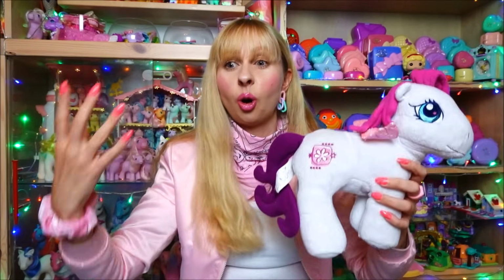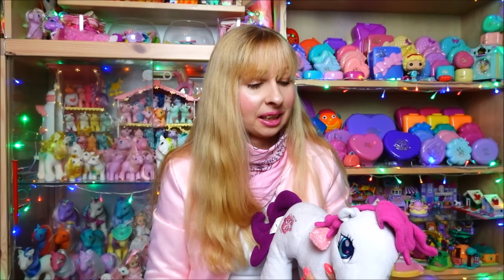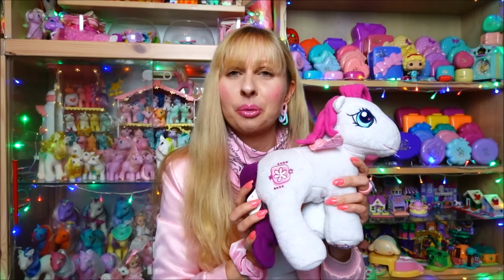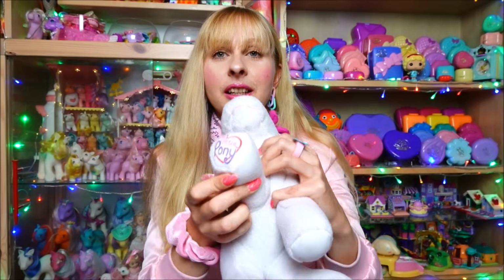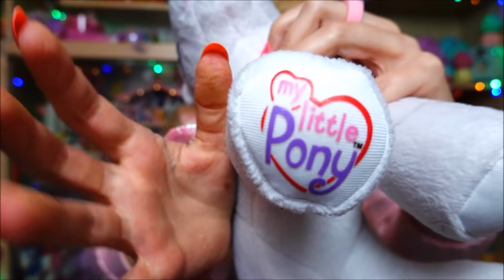Yeah, today is the day of the a little bit unusual finds. Not really unusual, but I have the feeling for the last couple of weeks I came home with dolls and dolls and dolls, you know, Barbies, etc. This time not so much. Instead, with a plushie, a My Little Pony plushie. No, not G1 obviously, but it's here, Generation 3.